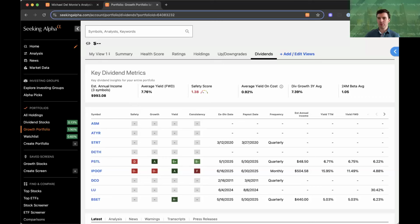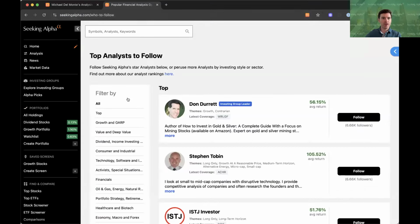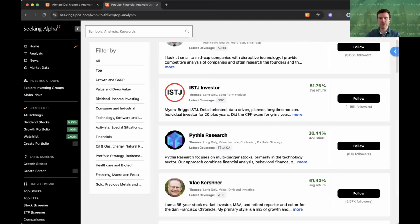And yeah, I think Sam, you put it in the chat, so thanks for doing that. But there's a who to follow specific page for those analysts. So if I go to seekingalpha.com/who-to-follow, and then I can click into this top category, and it shows you a list of those as well based on their average return, like I mentioned before.